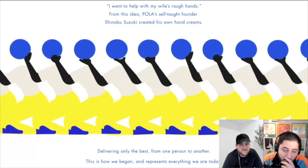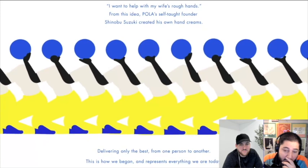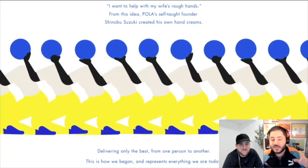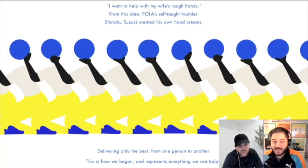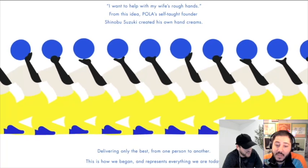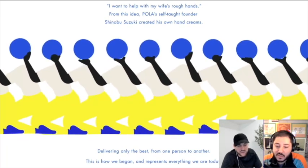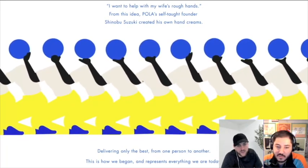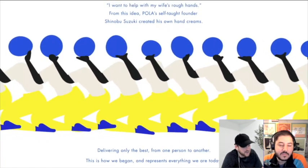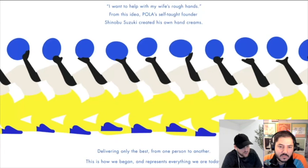But just like the block colors, color has always been the hardest thing for me to choose. I mean, blue and yellow are natural complements, so they're pretty spot on with their color scheme. My concern though, visually this is a super cool site. It stands out a lot. I don't know that I've seen a site this artistic in a while, but I still don't know what they do. So the first text we're seeing is, I want to help my wife's rough hands.